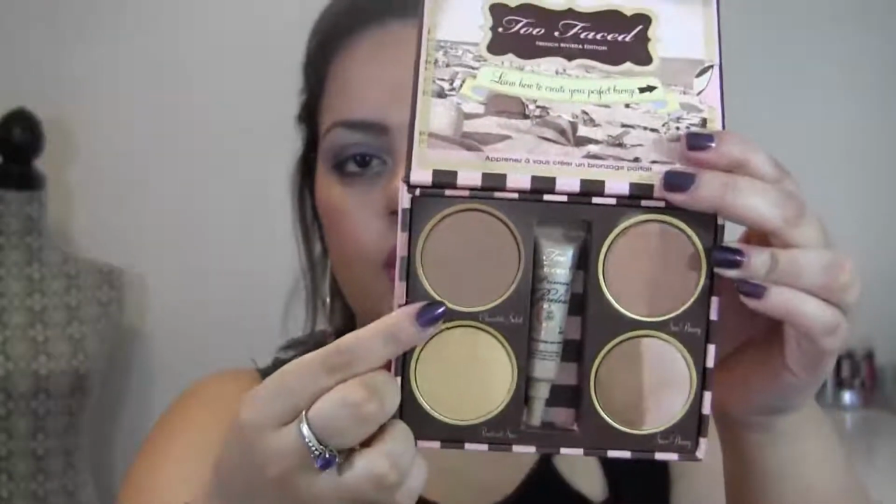So for bronzer or my contour, I use the Too Faced Bronze and Beautiful palette. And I just used this right here, which is Chocolate Soleil. This happens to be one of my favorite bronzers because it's matte and it won't make me overly shimmery, and I'm honestly not a big fan of bronzer, so that's why I like this one.